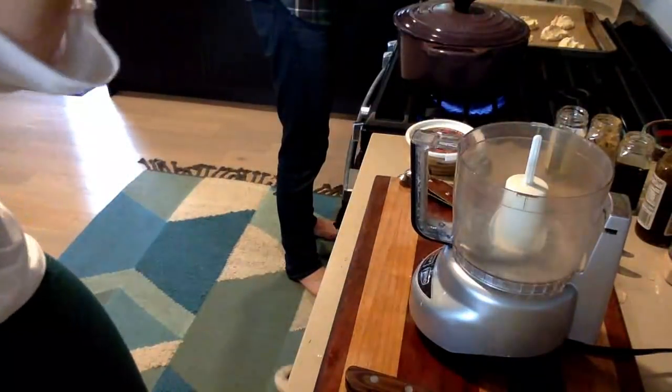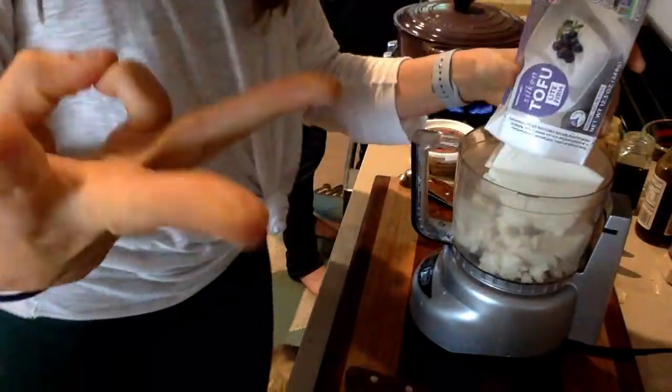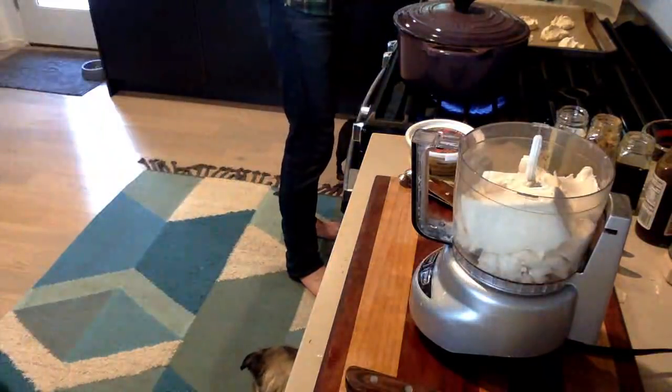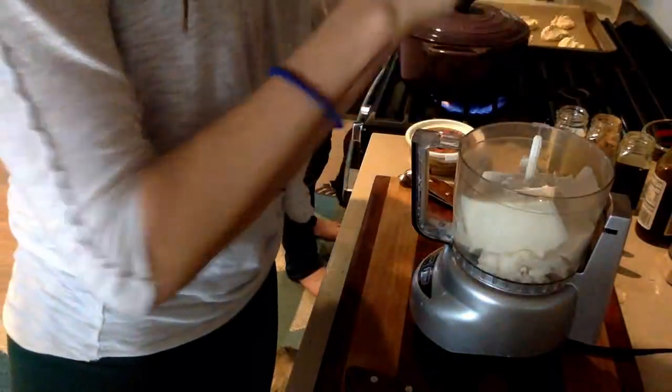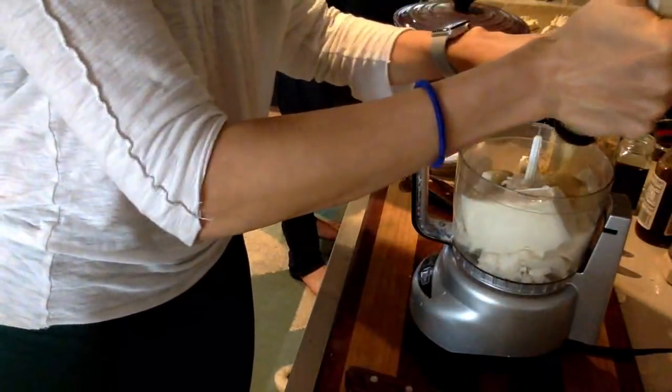So what I need is a box of tofu. I guess you guys are getting 3 recipes in one shot today. So, box of tofu, 2 tablespoons of Dijon. Oh, you could do 3 too. It's really a personal taste.